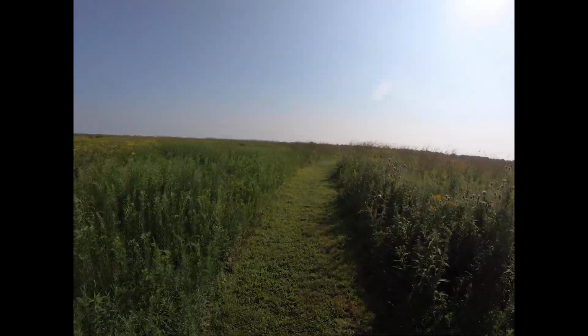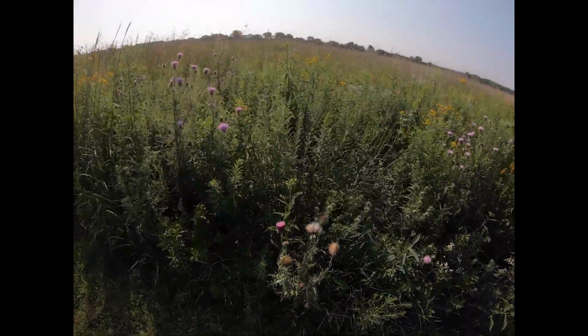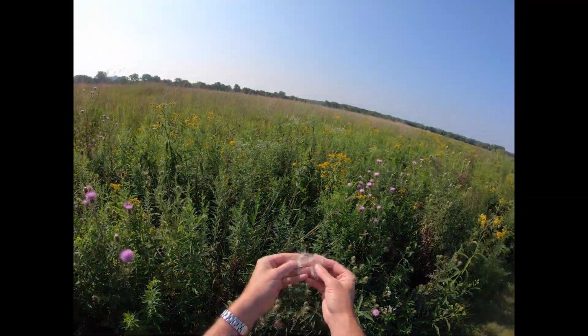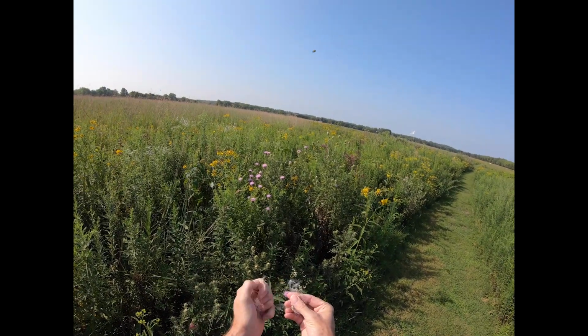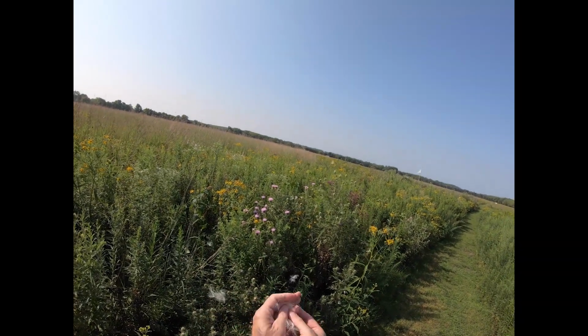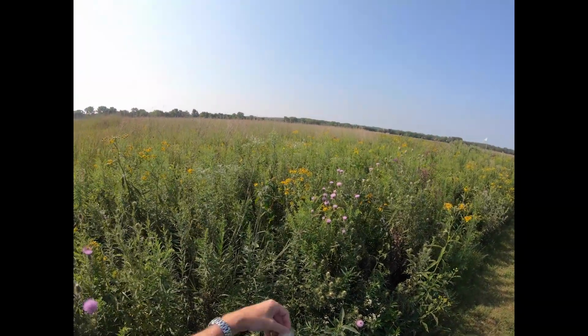Let's move quickly through this part. Here's a thistle that's more mature, and you can see the seed dispersal mechanisms of a thistle. Okay, each one of these umbrellas or parachutes made of fluff has a seed at its base. And there they go. Live long and prosper.